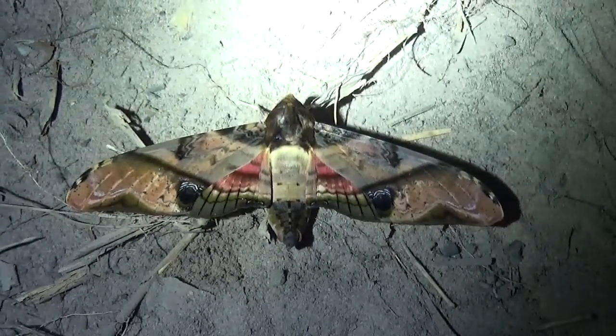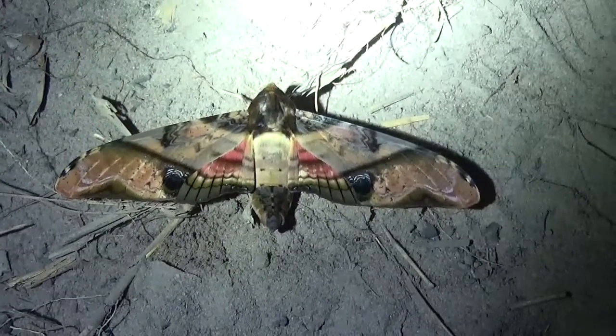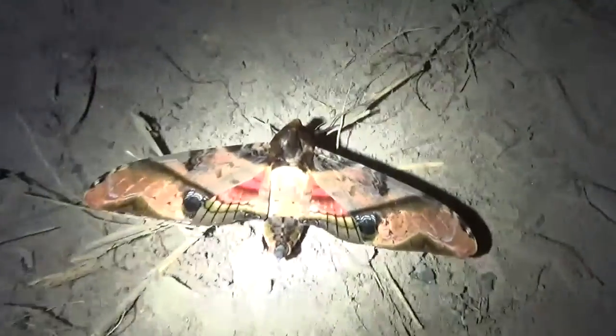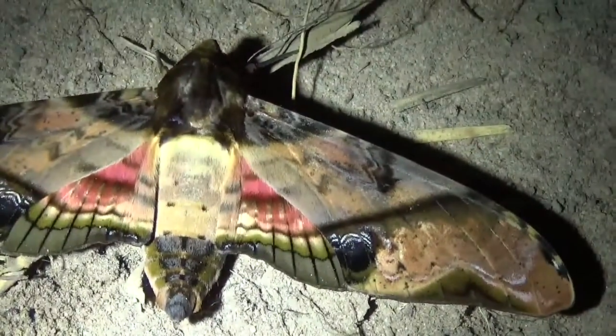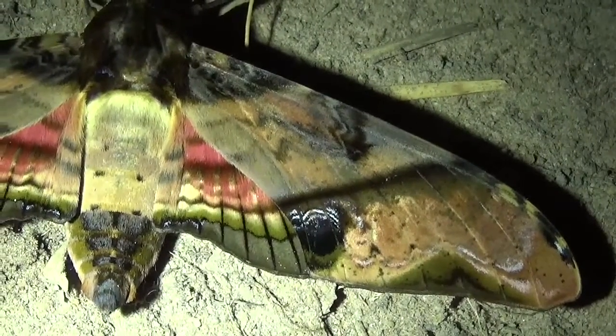Hello everyone, this is Bart Coppens, YouTuber and entomologist. So today I am working with insects in Cambodia. Here's my moth trap, by the way. This incredible beauty just came flying in. And I'm very glad to officially release a video of this one.